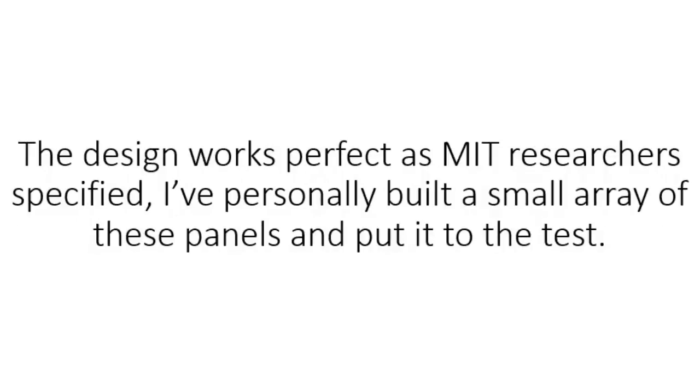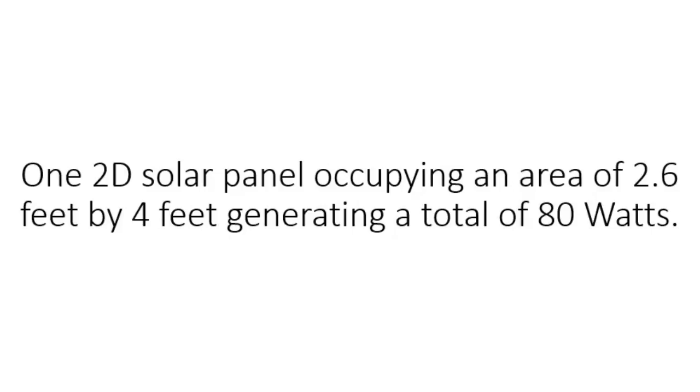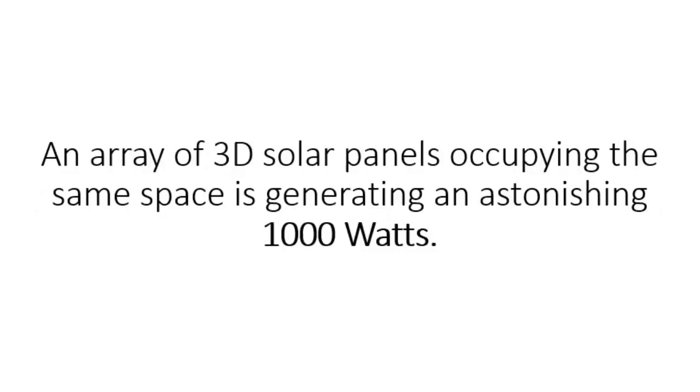I've personally built a small array of these panels and put it to the test. I've done some side-by-side tests with a regular 2D solar panel, and here are the results. One 2D solar panel occupying an area of 2.6 feet by 4 feet generated a total of 80 watts. An array of 3D solar panels occupying the same space is generating an astonishing 1,000 watts.